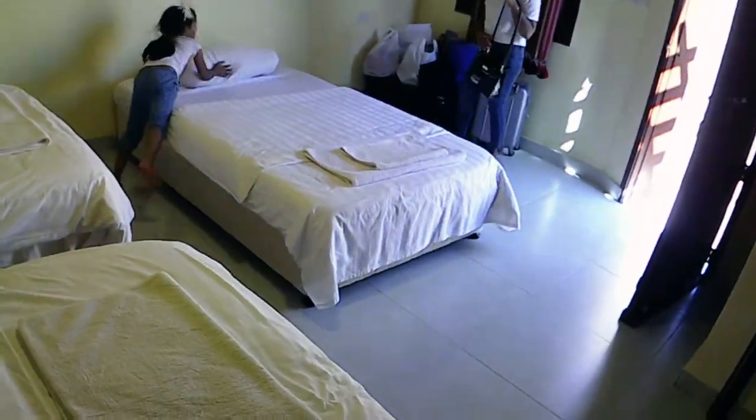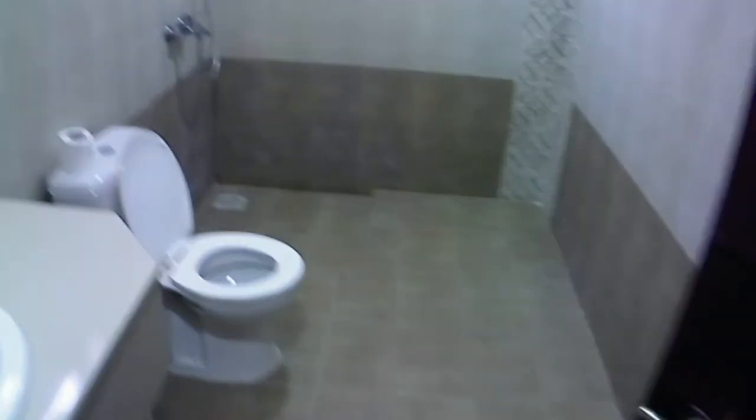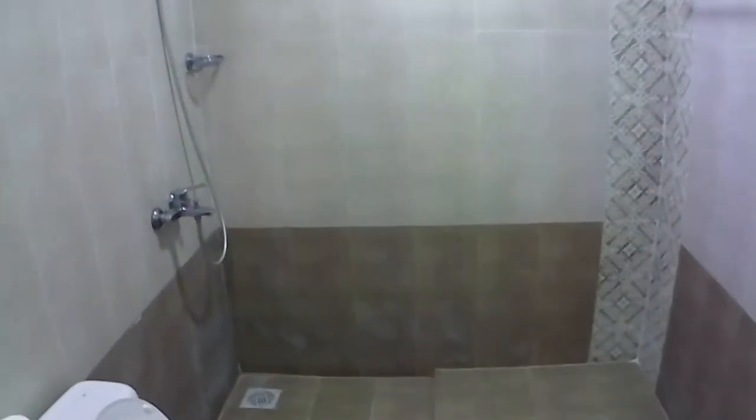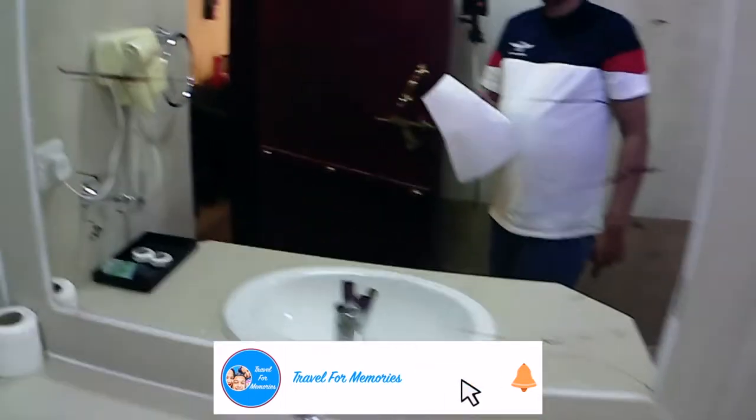Stay tonight. Beautiful, a small room. You can see. So, you have an extra bed for a kid. And yes, I think this is the washroom. Yes, this is a washroom. You have hot water, cold water, everything. So good place.